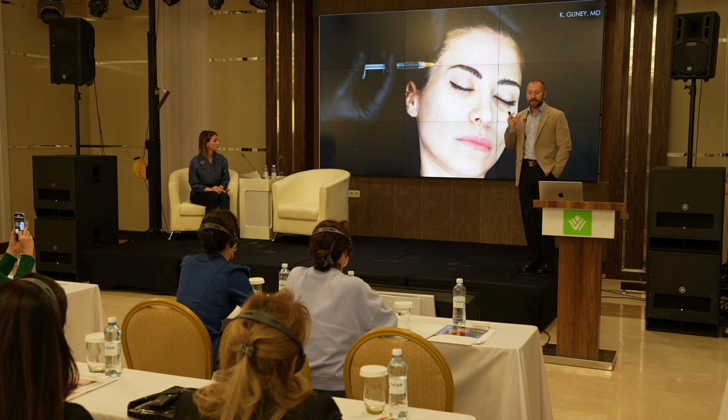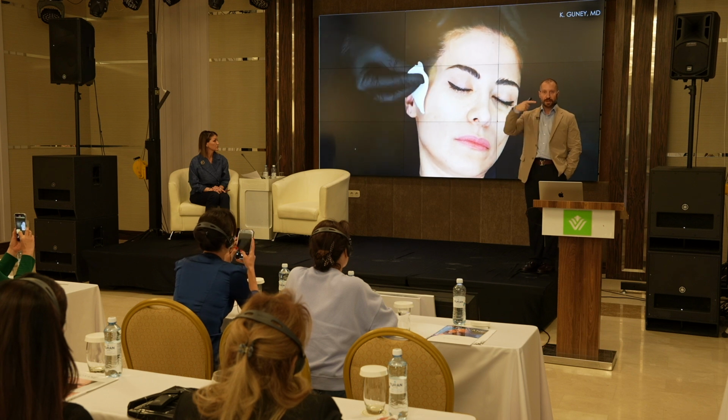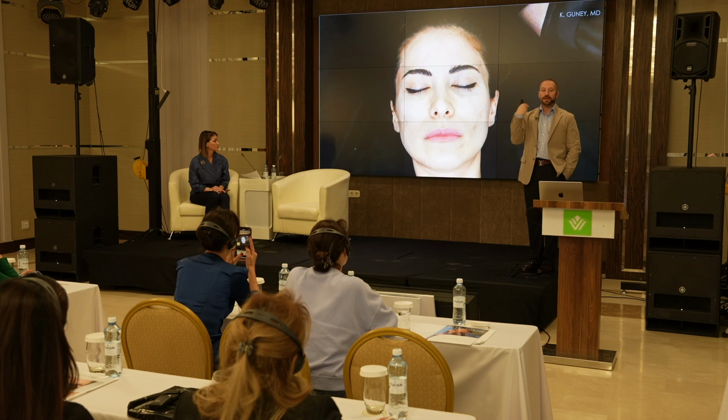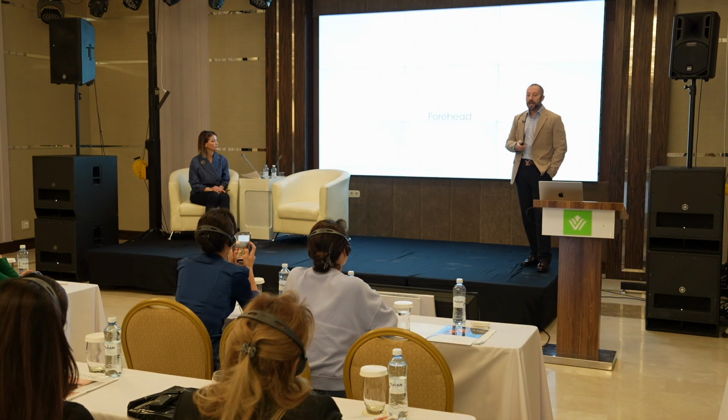So it's closer to the rim. Touch the bone at 90 degrees, bevel down, to check the bevel of the needle, and give the product really slowly, low pressure. These are really important. So let's continue into the forehead.